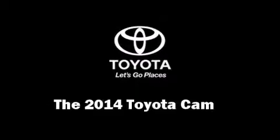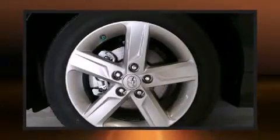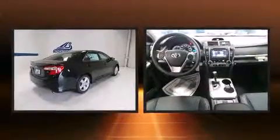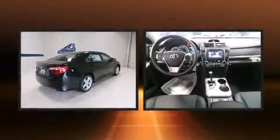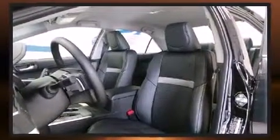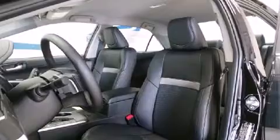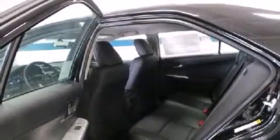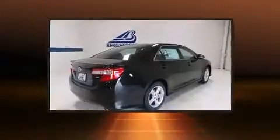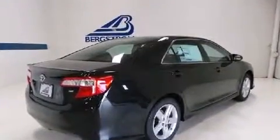The 2014 Toyota Camry. This four-door, five-passenger sedan offers the latest in technological innovation and style. Smooth gear shifts are achieved thanks to the 2.5-liter four-cylinder engine, providing a spirited yet composed ride and drive. Both high fuel economy and flexible performance are assured by the 6-speed automatic transmission.